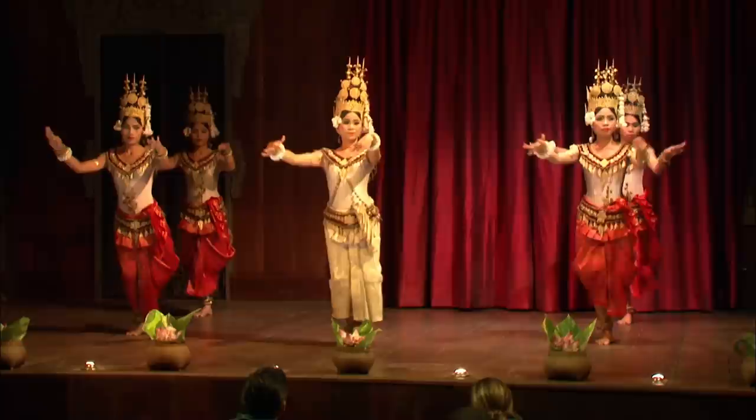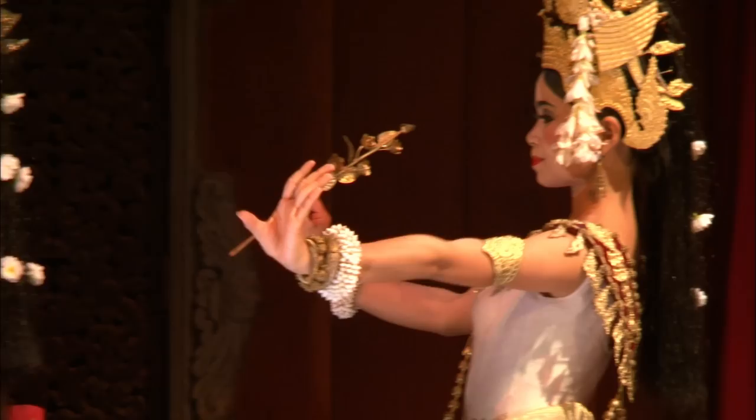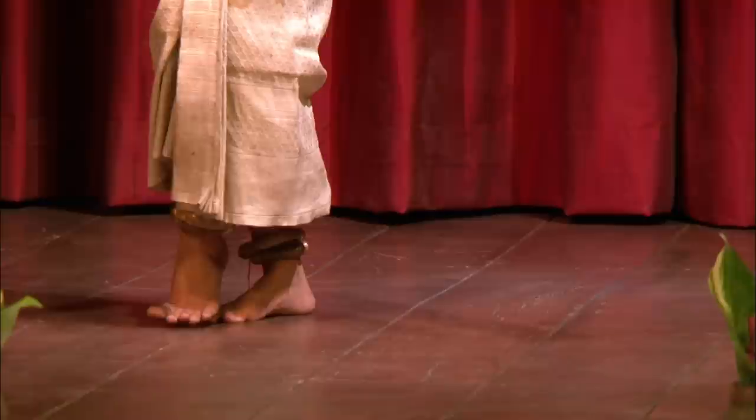Under the Pol Pot regime, traditional Khmer culture was completely stifled. Dance was seen as an elitist form, harking back to the values advocated by the Khmer Rouge. Today, the Aspara dance, named after the irresistibly beautiful demigoddesses, is flourishing once again and is one of the key symbols of Cambodian national identity.